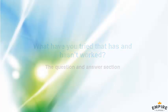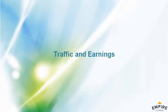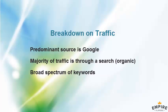Yeah, possibly. All right, so let's talk a little bit about the traffic and earnings here. Give me a breakdown on organic versus referral versus direct versus social. What are the percentages and breakdowns? From what we can track, the predominant source is Google or the other search engines. So we specifically target and build the site to rank for certain keywords that we think we can rank for. So the majority of traffic is through search.